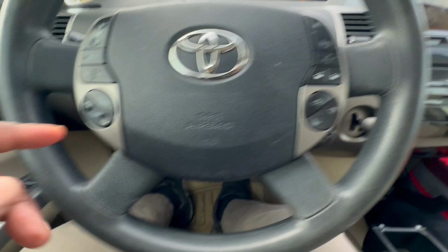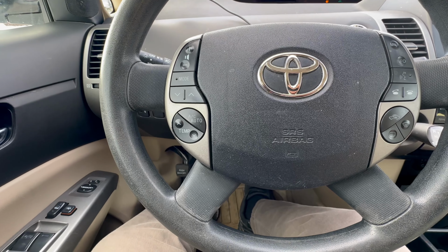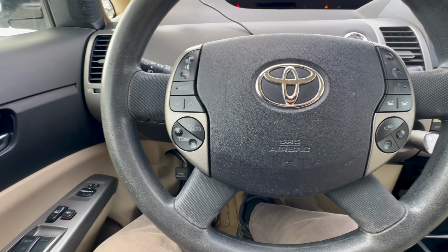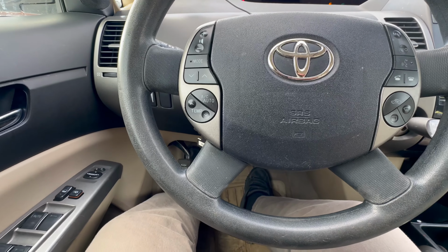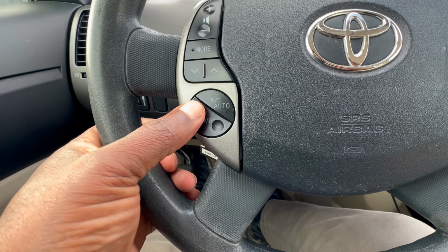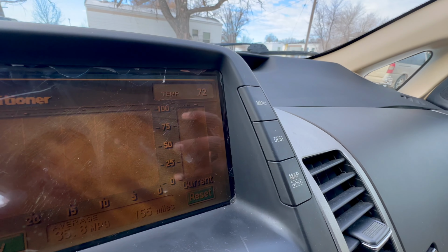And if you look on the left door panel and the dash, you would see that that was mostly painted. Later versions of the Prius had a different type of plastic which did not peel. There you have the dash with the information concerning the vehicle.